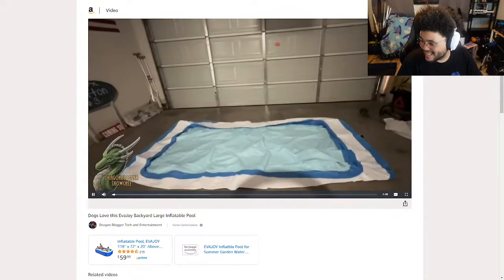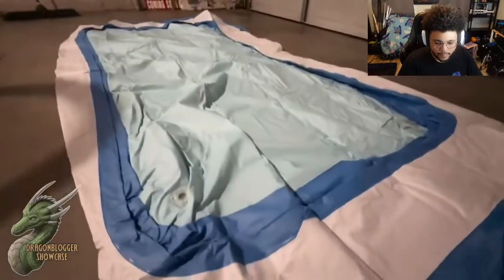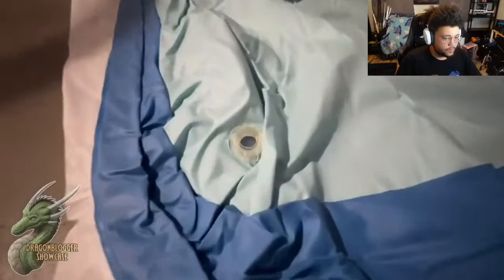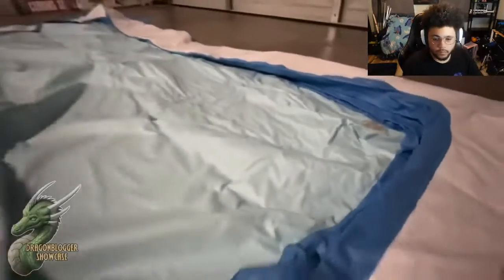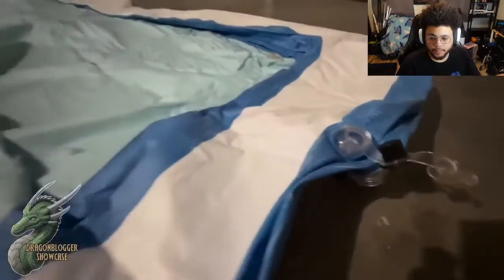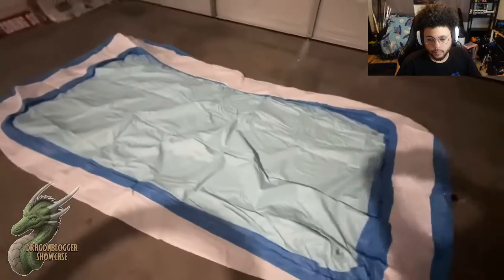Hey everyone, my name is Demetrius. I'm gonna be showing you guys this rectangle pool made by EvaJoy. This product weighs about 12 pounds. It has 2 drain plugs on the same side, whichever side you want to put it, right or left, depending on how you put it. And it has 3 chambers where you can air it up, as I'm going to show you how to do, simply and easily. Each chamber will take about 60 seconds if you have an air compressor.